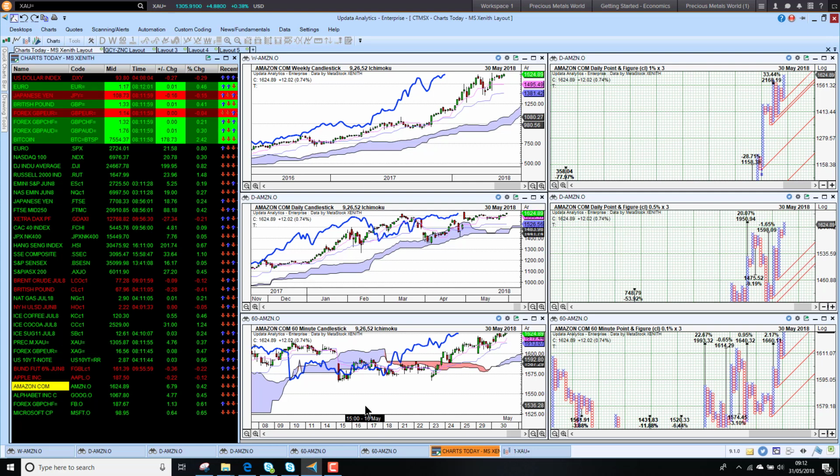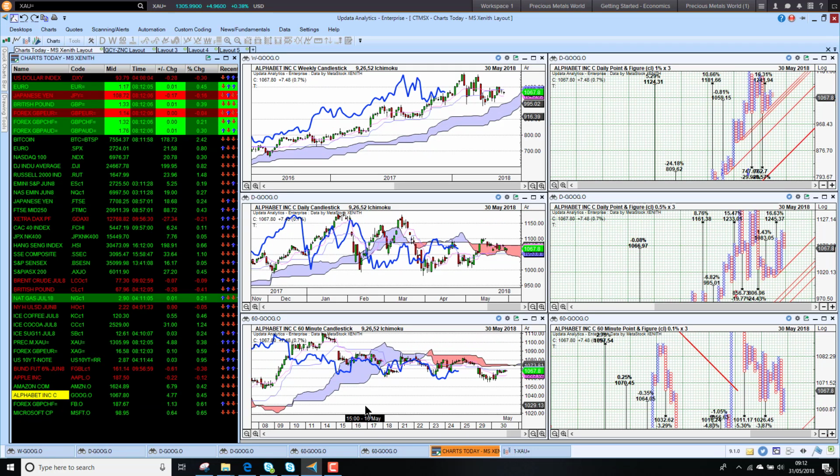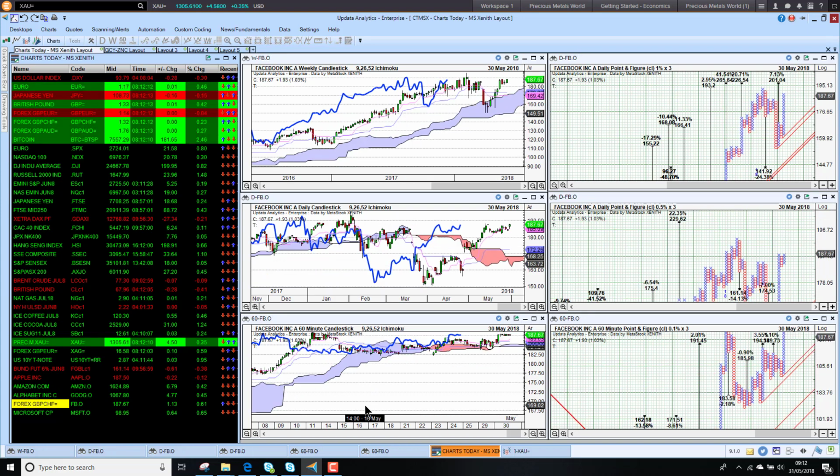Google, of course, we've pointed out Google is the laggard of late. It's up 0.7% overnight. Still bearish short and medium term for Google, and with downside targets of 4 and 5%. The Facebook chart looking better medium term, just teetering along at this 187 level, just struggling to break into the 190s, has been for a long time, struggling to do that.